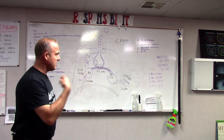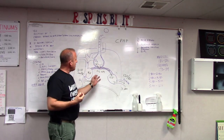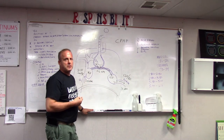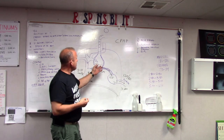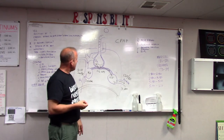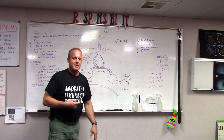It's now pumping strong enough to get rid of that water. For you fire snobs out there, you could call it educting. Net result, we clear the pulmonary edema. The alveoli essentially lose that extra water, blister fluid if you want to think of it that way, and are able to expand better. You don't get closure of the small airways, crackles disappear.